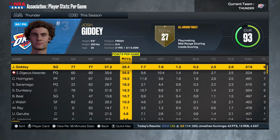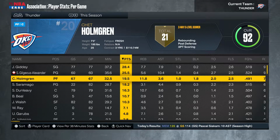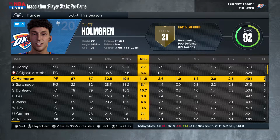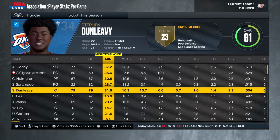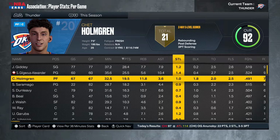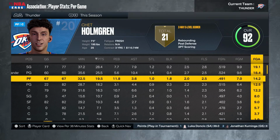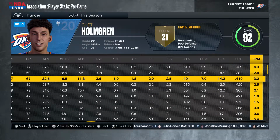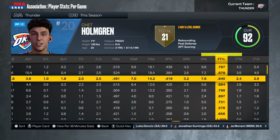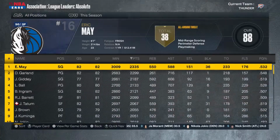Points per game, Josh Giddey, 28. Shai fractured his leg, out for the season, 25. Chet Holmgren only played 67 games, but still a very respectable 19 and 12. Dunleavy, he's still right behind Chet, but he doesn't produce the same, 16 and 11. Very interesting. 3 assists, 1 steal, 1.8 blocks, 49% for the field goal line, 42% from the three-point line. That is unreal. And 84% from the free throw line. This whole team is ridiculously stacked.